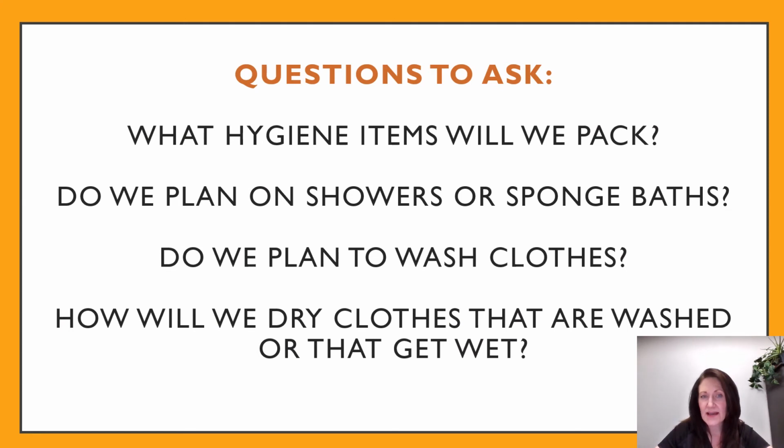So questions to ask. What hygiene items will we pack? Do we plan on taking showers somewhere? They do have camping showers that you can use. Great invention, I guess. Black plastic bag or container that has kind of a hose going off of it, and you hang that in the sun and it gets warm, and then you can take a warm shower in the evening. Or will you do sponge baths with like wipes or a washcloth with soap and water?